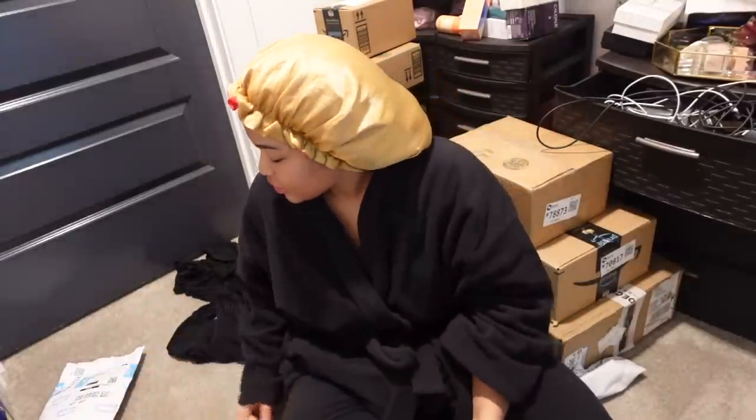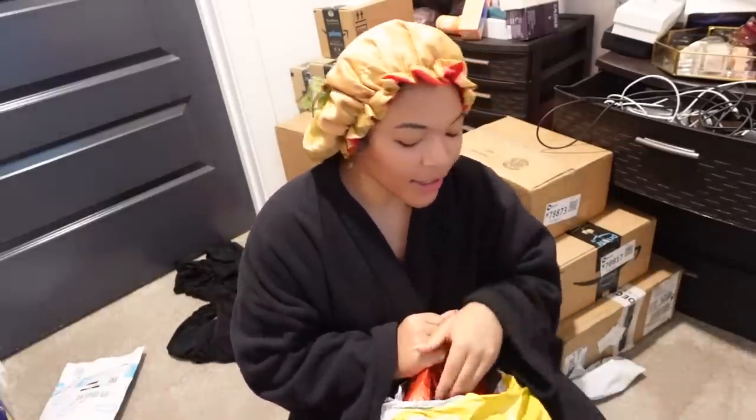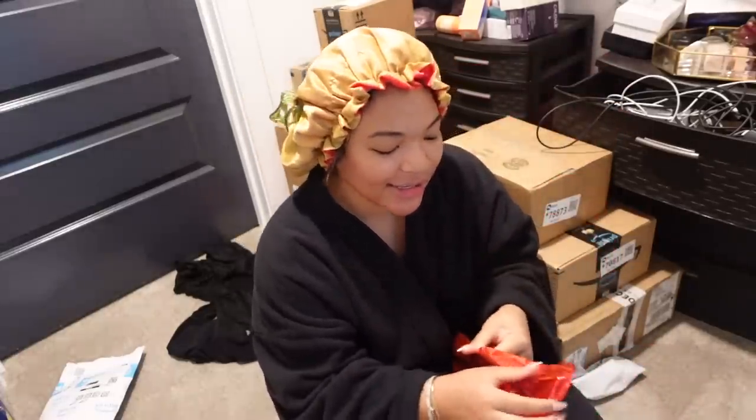Okay, so I have all my packages in here. So, let's open this first. It's already open. This is from Cuckoo. And y'all, I know y'all messaged me like, oh my God, your address is showing. It's not my address.